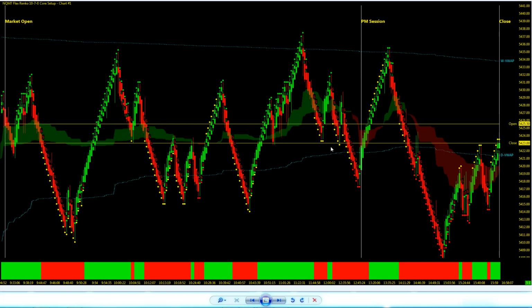Here, a lot of chop, but it was the PM session that finally offered a little bit of opportunity back to the upside. Here it was weekly VWAP, which actually ended up being the average daily range high for the session on the MMLs. We'll take a look, see if I have a chart there to show you.